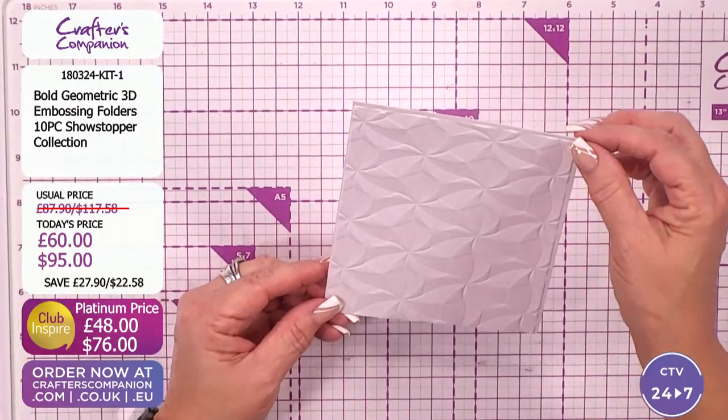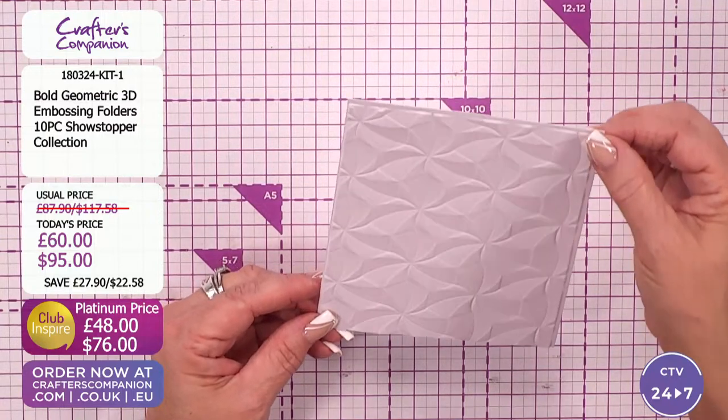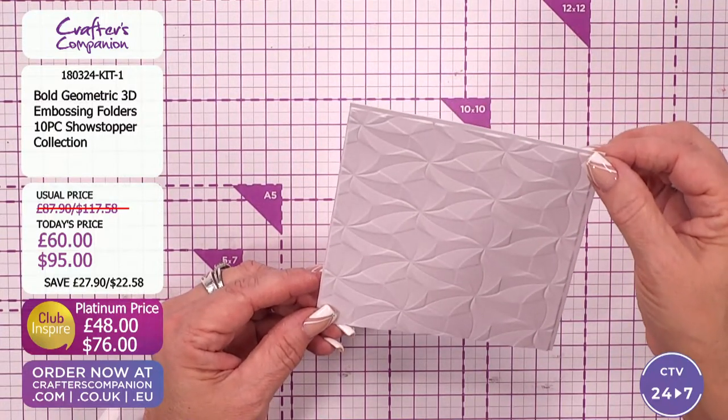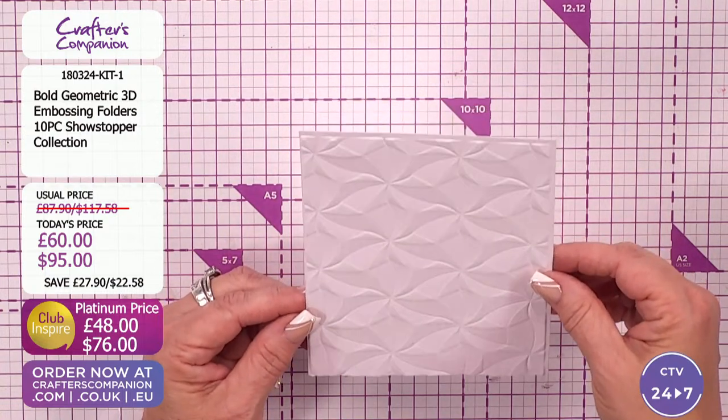You can see that 3D instantly. It is sculpted, Nicola. That's exactly what 3D is all about. That's the best show of it, because if it's showing up that well on white cardstock, you know how good it is. And we're going to bring it to life in a minute because we're going to add some ink to it.